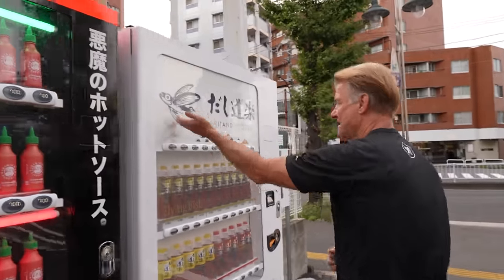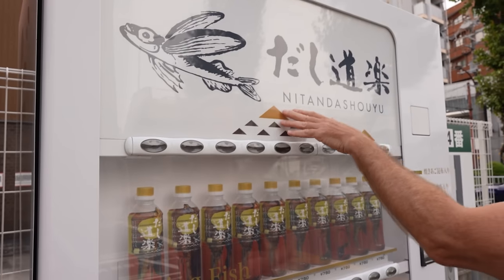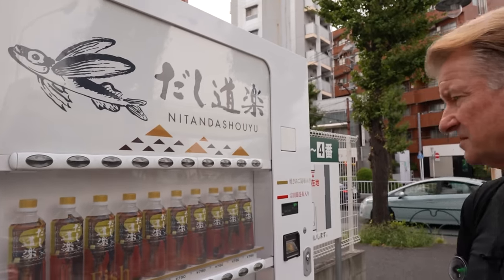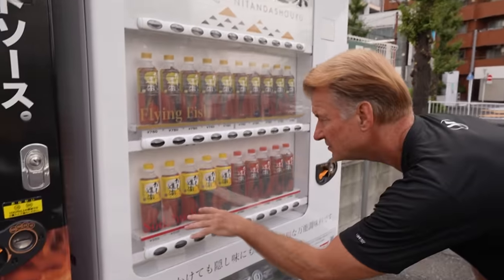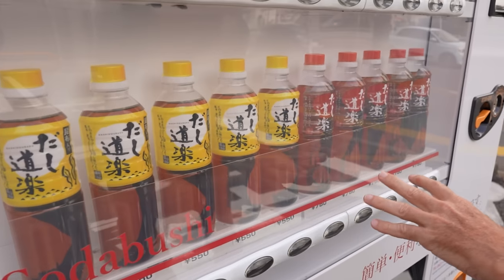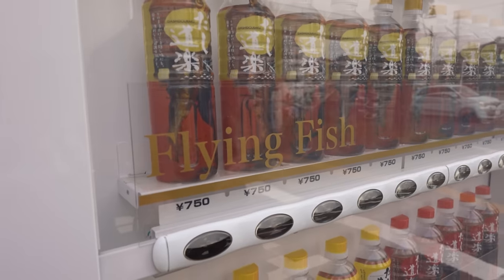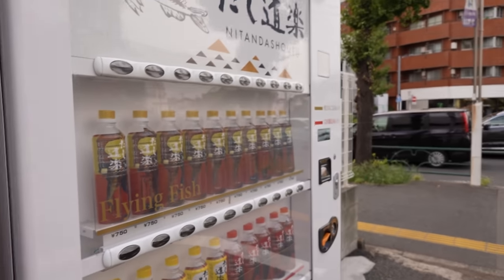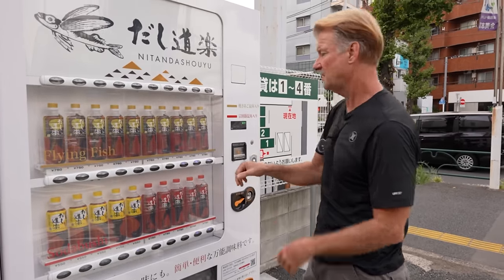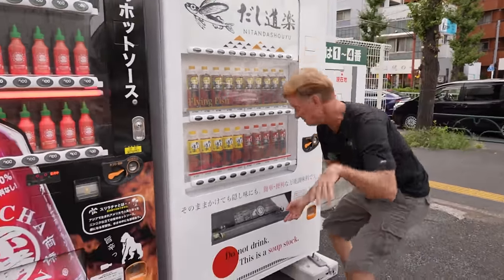Let's check out the flying fish soup stock from the Nitan Dashiyu. That's what dashi is. Dashi is the soup stock. And there's also a couple different types here, just like standard fish stock. But the flying fish, that's one I'm interested in. For $7.50 a pop. $7.50. Money going in. And I believe this has the fish in the bottle.